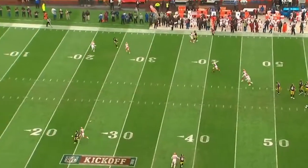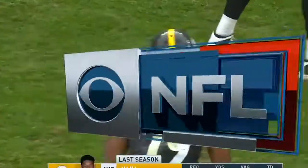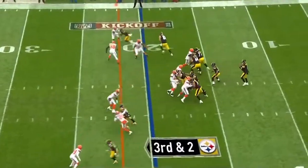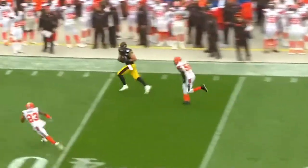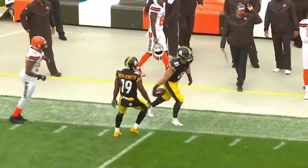Yeah, they're going to stay in this joker package with Ryan Switzer coming in the game, using their tight end as a blocker. Basically, it's a four wide receiver set with the tight end playing running back. Roethlisberger looking left, now looking right, and on the move, and throws to the sideline, and he's got his man. Midfield, Jesse James, the tight end.